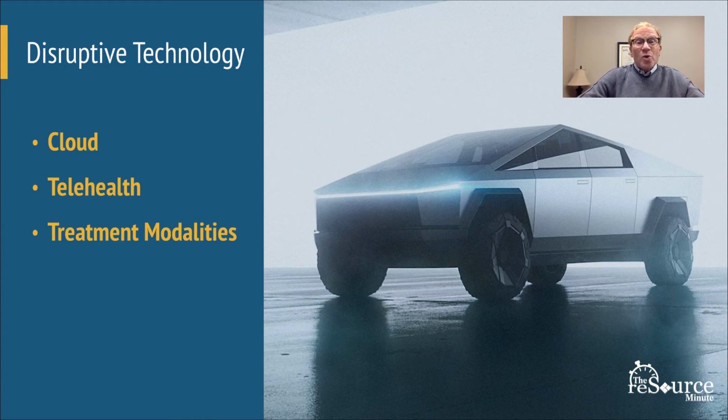You can also incorporate telehealth with some treatment modalities to radically change and disrupt the way you've delivered care to your patients without sacrificing quality. Treatment modalities are something that you need to consider as far as what the mix is of that you're delivering to the consumer base. And lastly, digital printing.